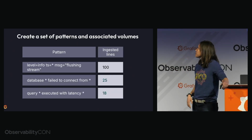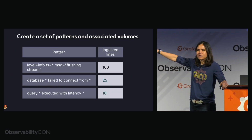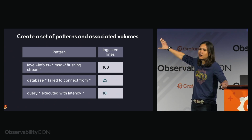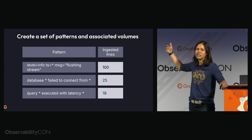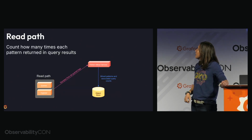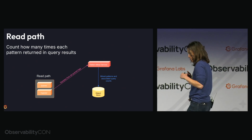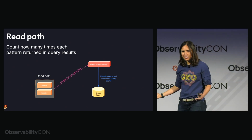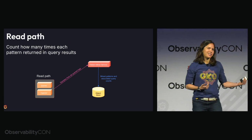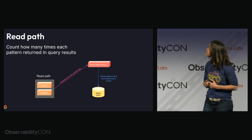So that's what it looks like on the write path. And then what we land on is a set of patterns, and then a rough count of what is the volume represented by that pattern. Now, what happens on the read path, right? We want to understand both how much volume is coming in, but then what is the usage? How are you interacting with your log lines that are coming in?